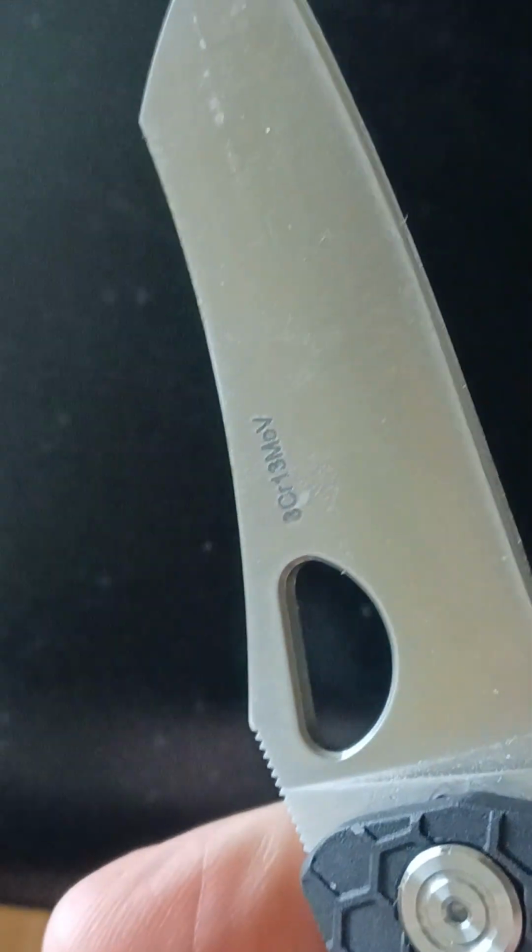Got a new deal here I want to show you. New knife. It's one I put on last time. Had one of my subs ask what kind of blade style is that.